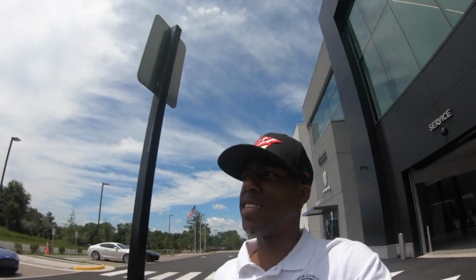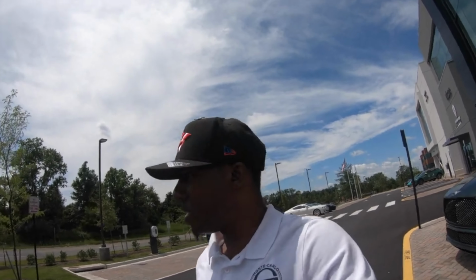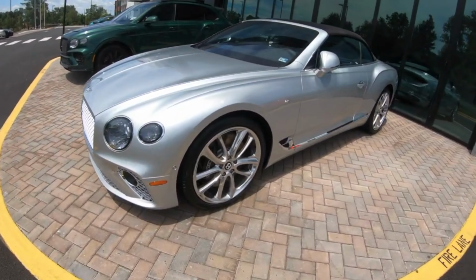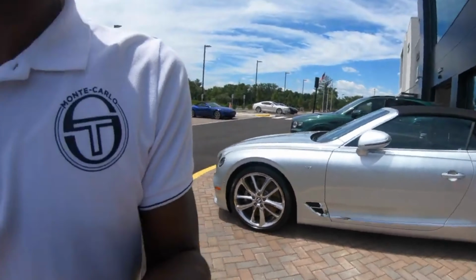All right, y'all, my guy just tossed me the keys to something. What is it, y'all? What y'all think he tossed me the keys to? I'm walking over to it right now, man. Look at this. Look at the color on this Bentley right here. I'm walking to it right now.